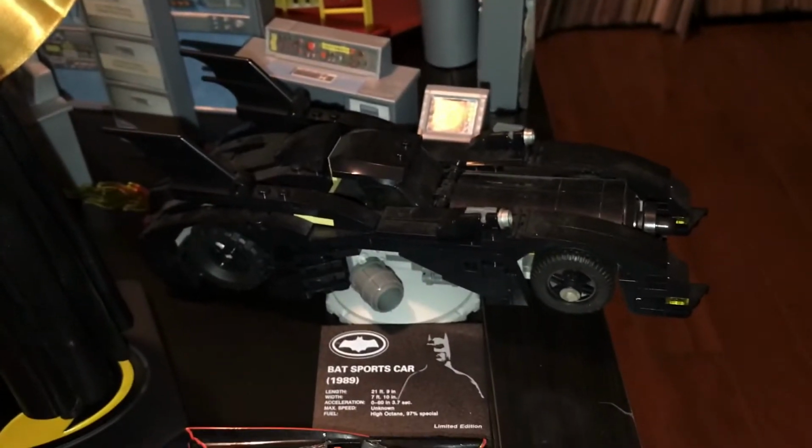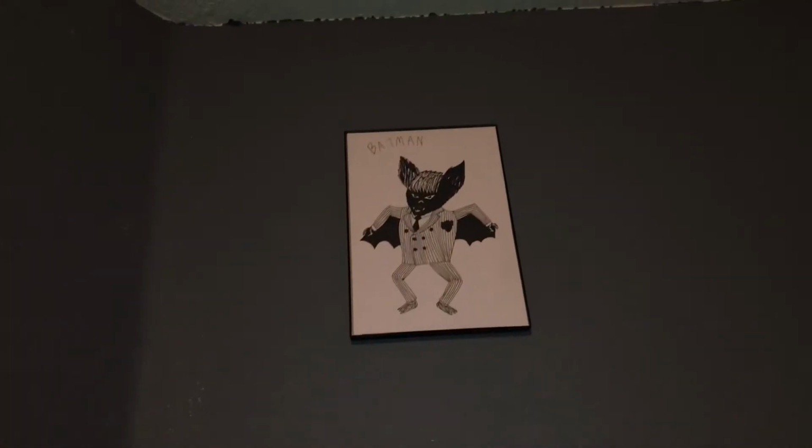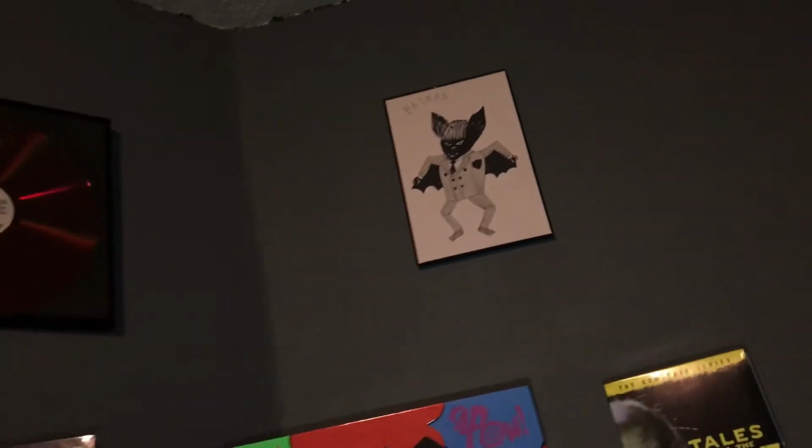This one my daughter put together for me. They call it the Bat Sports Car, so an unlicensed Batman Batmobile from '89. And also my daughter did this for me because I'm such a huge fan of that movie. This is from the movie when one of the journalists is kind of busting the other guy Knox's chops over his bat sightings.